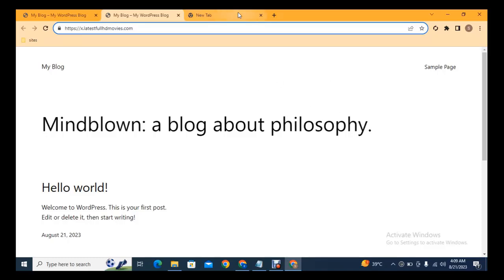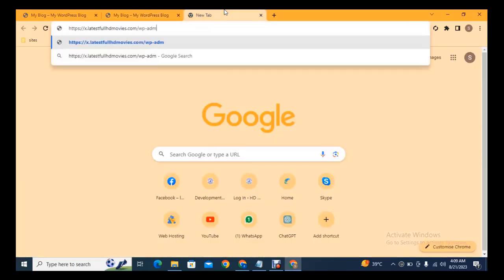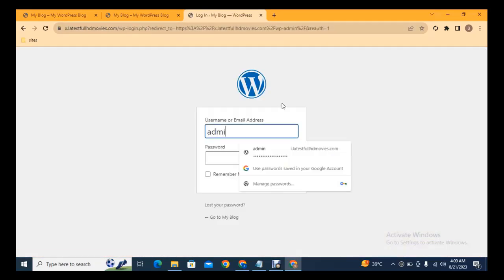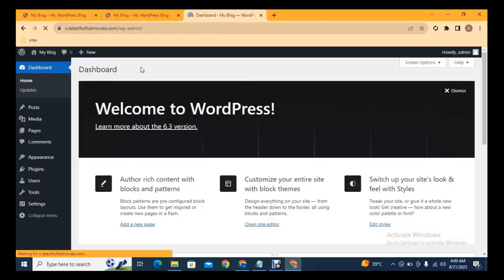In this website, we just need to log in. So how can we log in? Just add wp-admin after your domain name. After that, here we can add login details. So now just click here on the login button. You can see we have logged into our WordPress website.